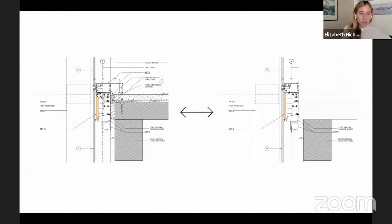So that spandrel is highlighted in yellow here. And we were able to squeeze this whole curtain wall spandrel area as much as possible so that this face of the perimeter beams was completely exposed to the exterior. So that was really our driving decision in terms of what size this connection piece would be, where the curtain wall is connecting back to the slab. We really wanted to squeeze this as much as possible to expose that perimeter beam to the exterior.